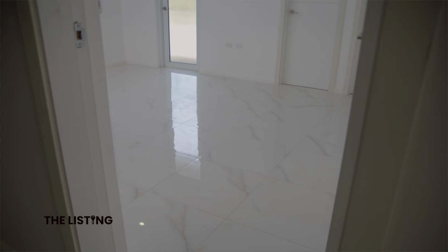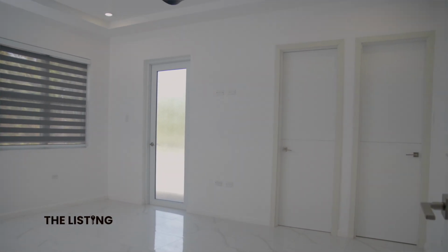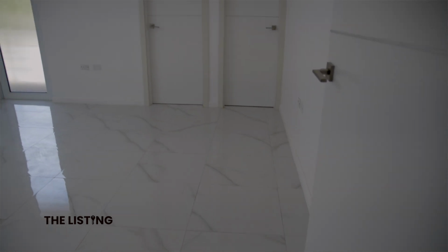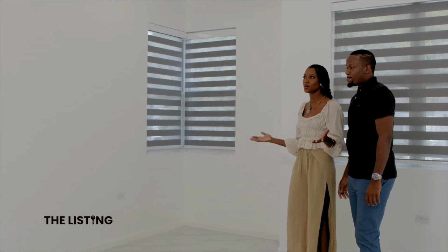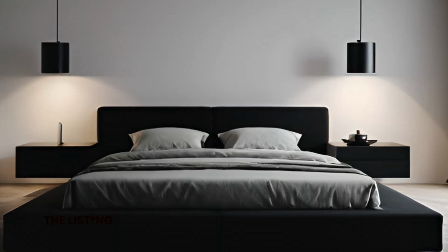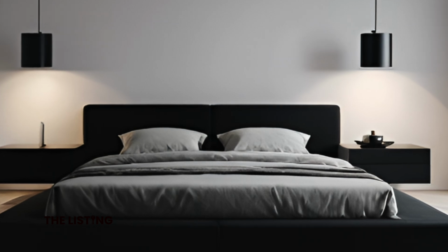Yes. So we're in this primary bedroom. I think it's so much space. Yes, it is. With the walls being white and the white porcelain tiles, the room is so much bigger and gives it an airy, light feeling. So how do we fill up this space without making it feel heavy? Initially, I would go with a black king size bed with 2 floating nightstands to top it off.